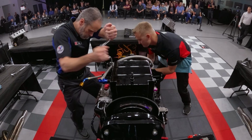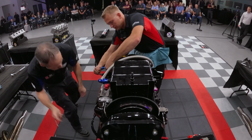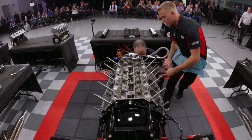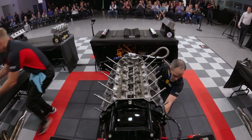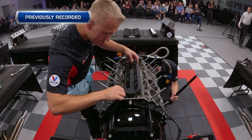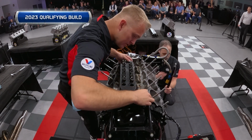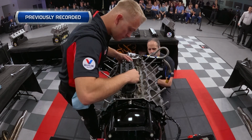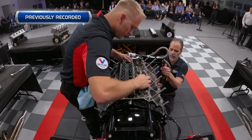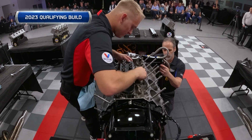Roger, we hear them talking about putting the struts on. For those that are maybe watching on our broadcast for the first time going, struts, what does that have to do with an engine? The struts are not a part of the performance of the engine, but a part of the safety of our engine building contest.